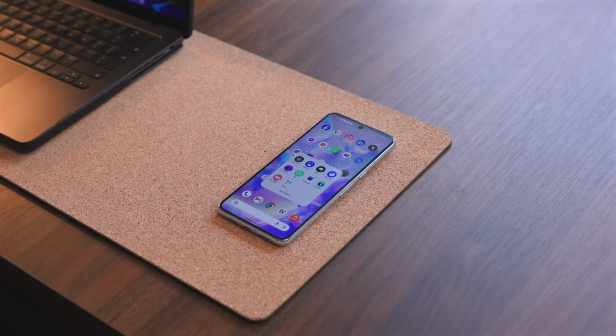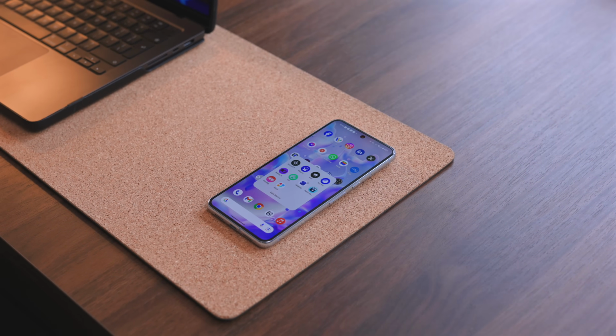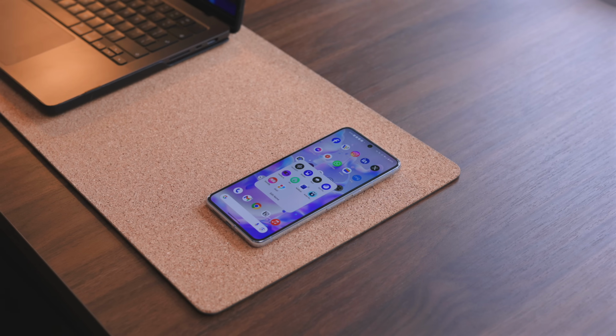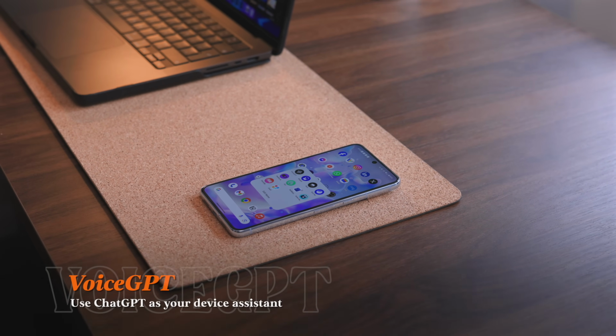Our expectations of AI have gone up a lot, and I feel like they are so powerful in today's world. They can do so much. It kind of seems like Google is just not trying anymore. And if you want an app to replace Google Assistant, you should check out VoiceGPT. So that's app number one on today's list.